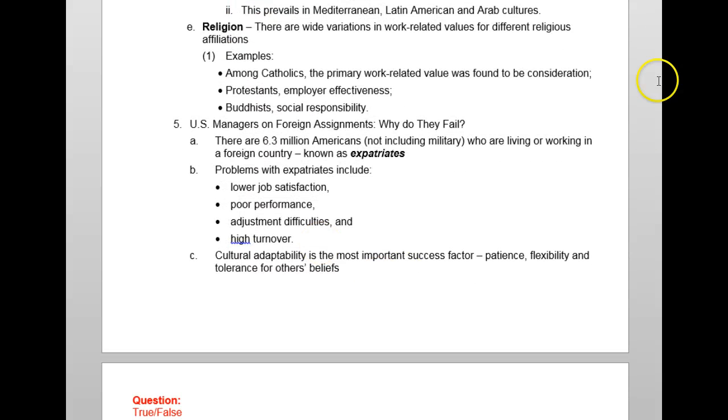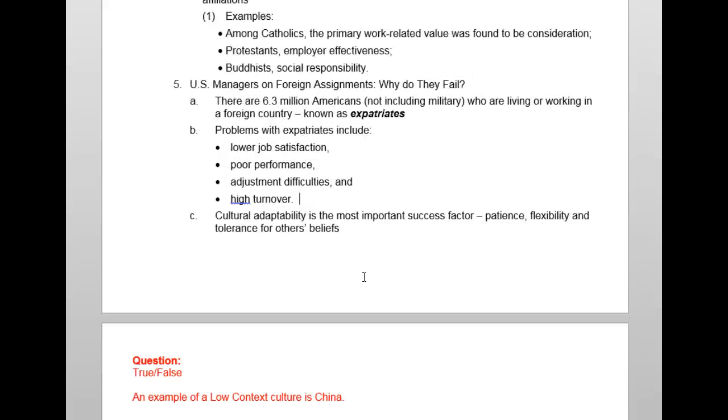And one of the major reasons, they've done some studies here, why U.S. managers fail on international assignments: there's lower job satisfaction, there's poor performance, there's adjustment difficulties, and there's high turnover. Most of that can be traced back to being culturally adaptable. So we need to learn patience, flexibility, and tolerance for others' beliefs. And I think we need to train more before we send our managers into a new country.